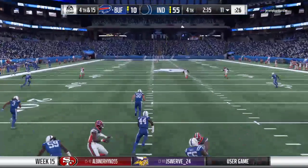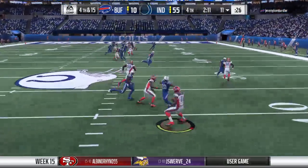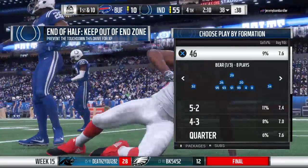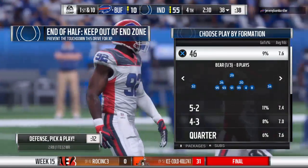He gets this one away, and boy, it's another boomer. Jones on the return. A big kick that time, 52 yards. And the Bills will take over the football with a 1st and 10. And here come the Bills.